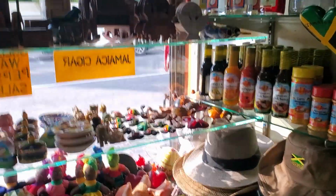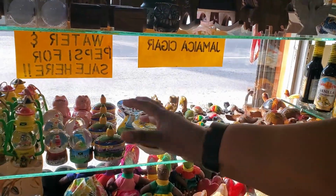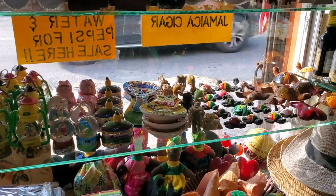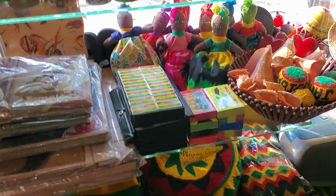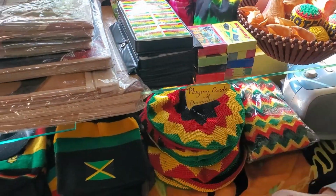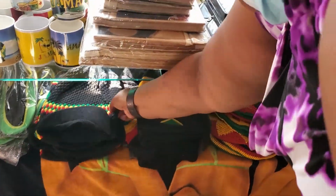All right. Over here now, you have craft, like souvenirs, like, you know, small gifts. Christmas coming up soon, so, you know, nice little gift stuff. And I see a nice Rasta tam on the bottom there. Right here we have the tam. We have the small ones, we have the big ones, the long ones.